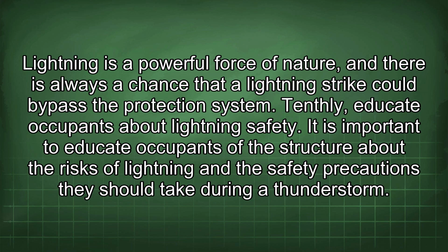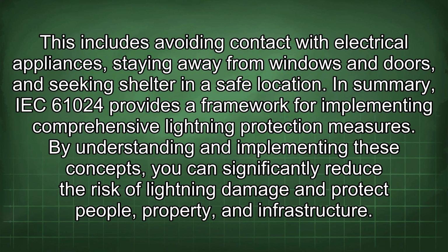It is important to educate occupants of the structure about the risks of lightning and the safety precautions they should take during a thunderstorm. This includes avoiding contact with electrical appliances, staying away from windows and doors, and seeking shelter in a safe location. In summary, IEC 61024 provides a framework for implementing comprehensive lightning protection measures.